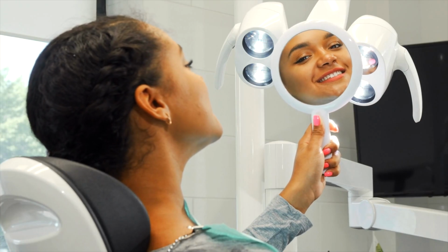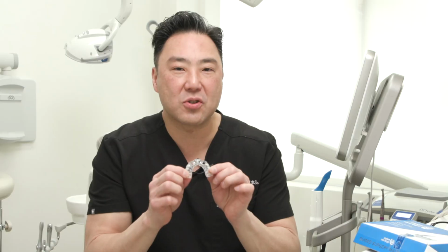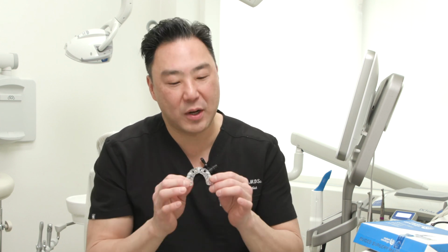So whenever possible, we'll use a surgical guide. I've been doing implant surgery for over 20 years, so I can do them freehand, but a surgical guide is going to make it more precise, more predictable, and actually less invasive for the patient. So overall, if we can, we want to implement guided surgery for all of our cases.